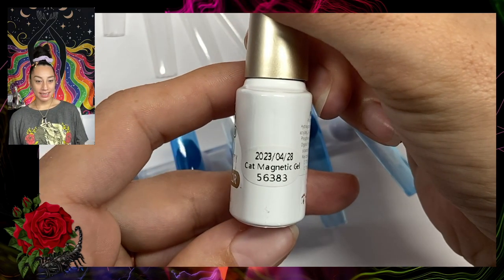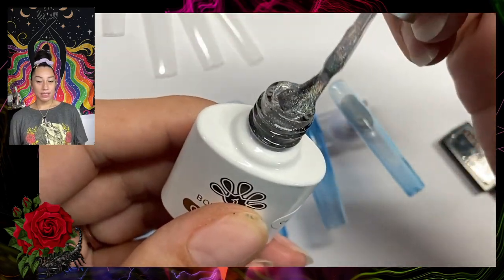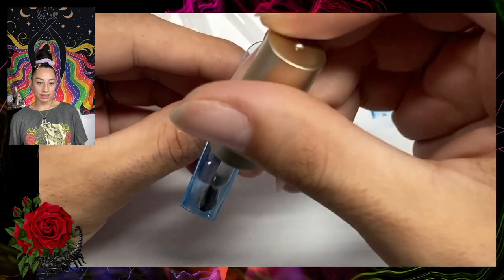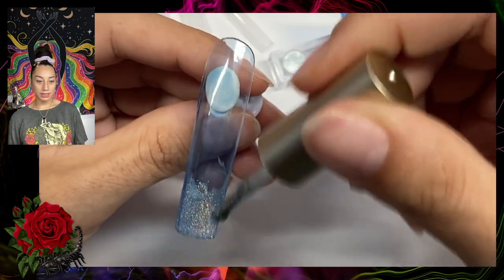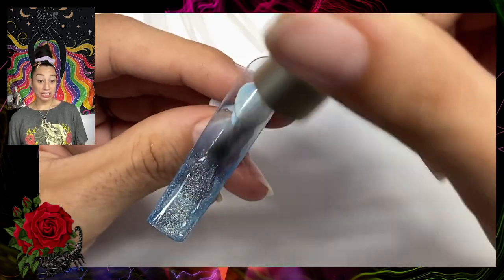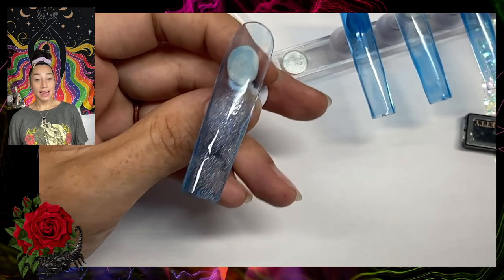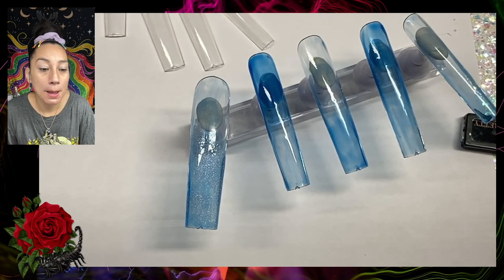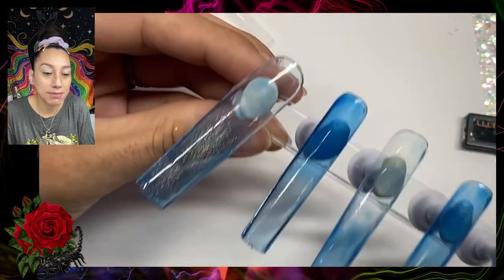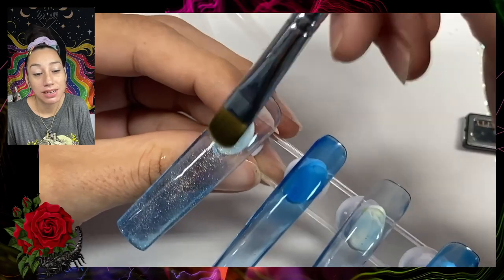All right, so we're going in with our magnetic cat eye gel, which I love. However, this one is a tricky one because it's the holographic one, so it doesn't really have a base color, so to speak. It's just glitter in a kind of clear base. So I don't feel like it has that high of an advantage as a cat eye, performance-wise. But with that being taken into consideration, the overall product performance for me was positive. You guys are going to see that.